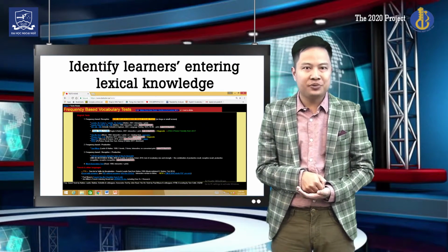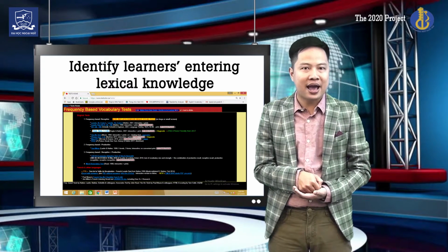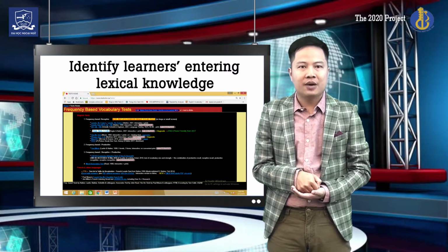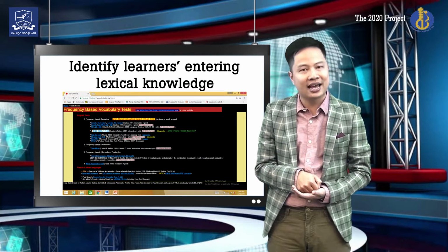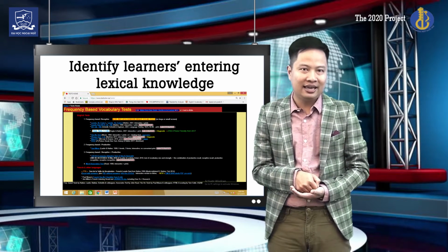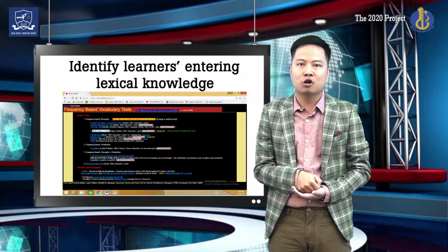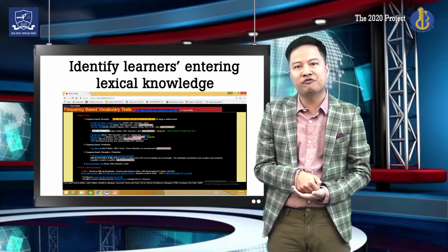This estimate is presented in the form of frequency-based 1,000 word families. For example, if a student successfully completes the 2,000 or 3,000 levels in the test, he or she is estimated to have a receptive knowledge of the 2,000 or 3,000 most frequent word families in English.